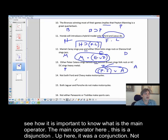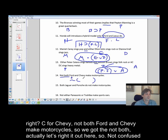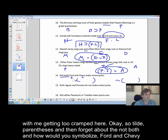Okay, not both Ford and Chevy make motorcycles. Okay, there's the "not both." What are you supposed to do? Tilde and parentheses. Okay, F for Ford, right? C for Chevy. Not both Ford and Chevy make motorcycles. So we got the "not both." Actually, let's write it out here so you're not confused with me getting too cramped here.